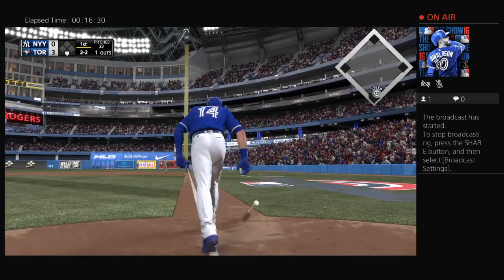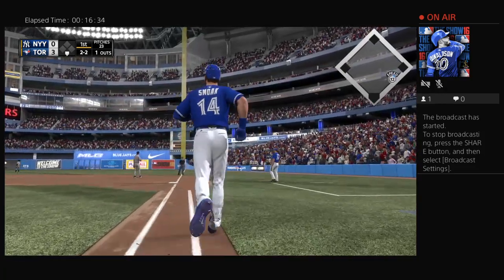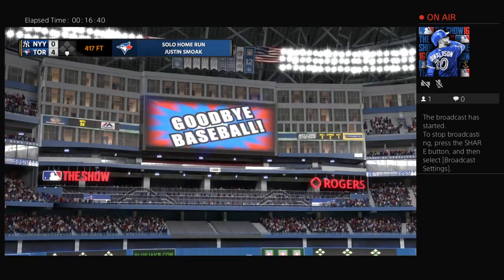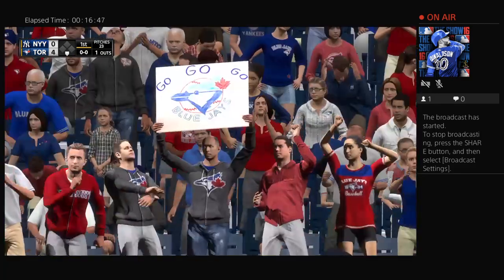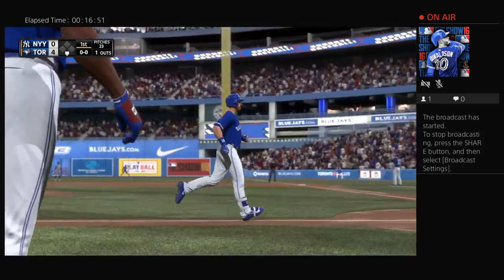Swing and a drive to right center. Hey, that ball's going to be way out of here. Back-to-back home run. A solo shot here off the bat of Justin Smoke. First home run of the campaign for him as the Blue Jays have opened it up further now, 4-0.